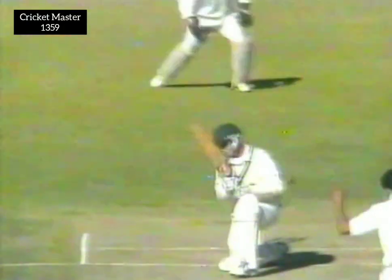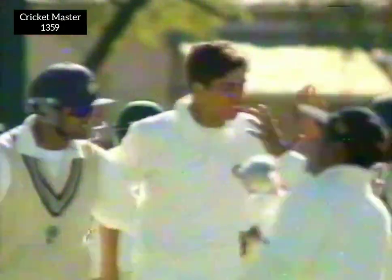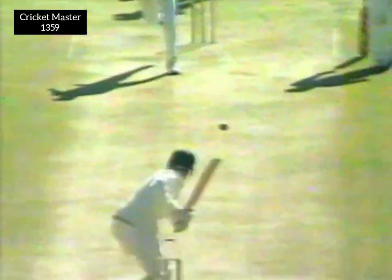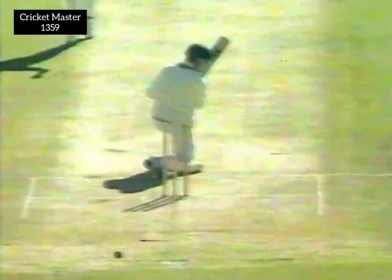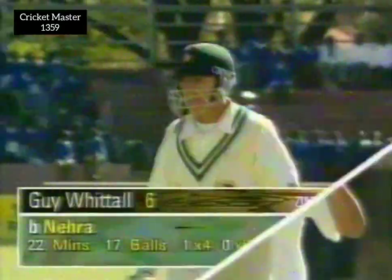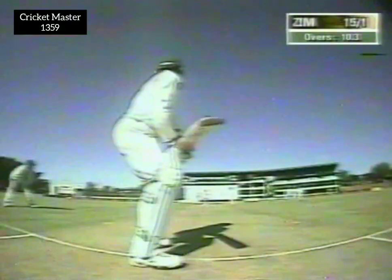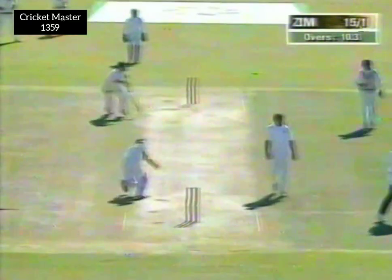And this one, Whittle trying to hit it a little too hard, just dragging that wide delivery back onto the stumps. Lucky break for the Indians there. Because if you really look at it, it's not the kind of delivery you'd expect getting a wicket from. And Guy Whittle, he'll be disappointed. So India have got the early breakthrough. That's punched away on the onside. A chase for Srinath.